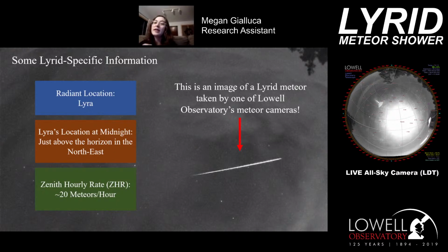Now, finally, the zenith hourly rate, the ZHR, is about 20 meteors per hour. What does that mean? Well, zenith is the term that astronomers give to the point directly above you. So no matter where you are, if you look directly up right now, you are looking at your zenith. Now, the ZHR is a fancy term for how many meteors per hour we can expect from the shower on the peak night. So tonight is the peak night, and we can expect about 20 meteors per hour. On years where the Lyrids has an outburst, it can get up to 100 or more. By the way, though, this year is not an outburst as far as I know.